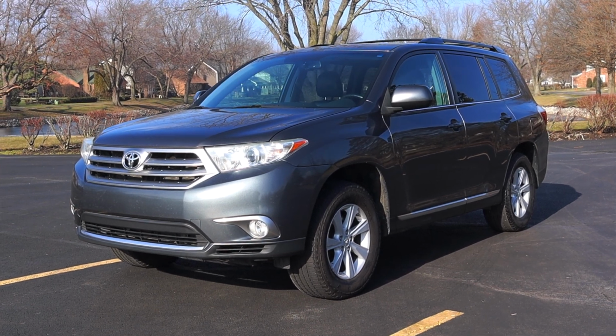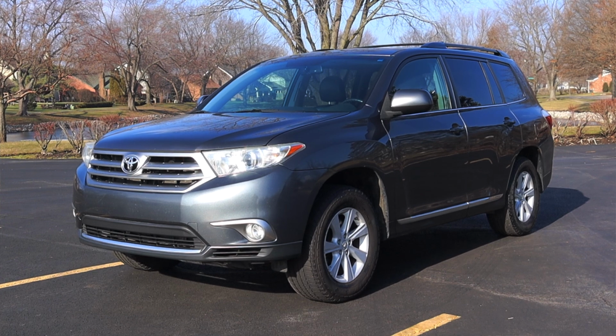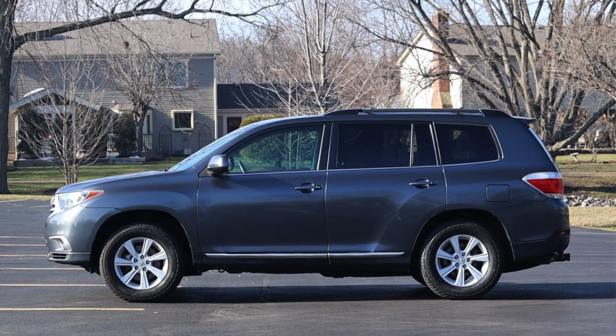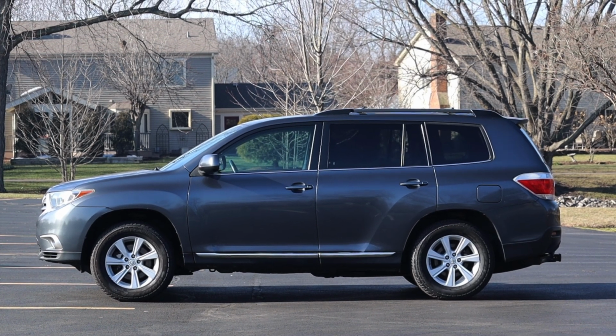But the second reason is the fact that a lot of people ask me, hey Zach, what's a good reliable 3-row SUV? Well, I'm excited to say you're looking at one.